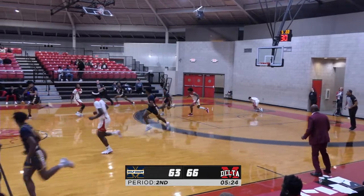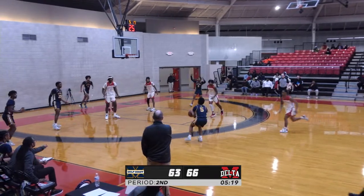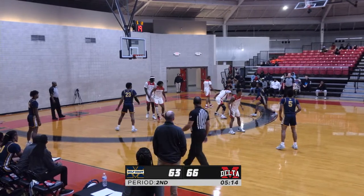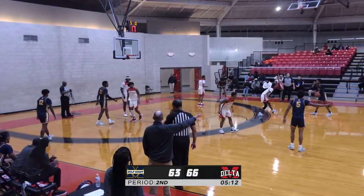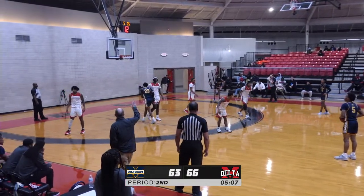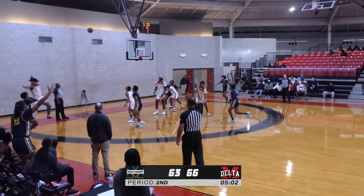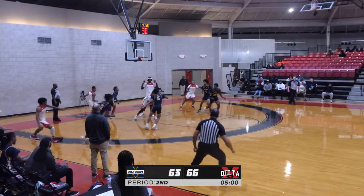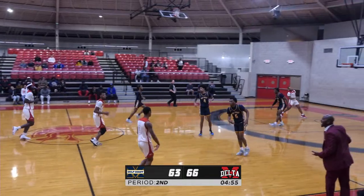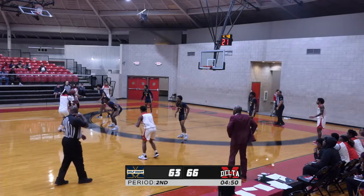Doesn't fall, rebounded by Mississippi Gulf Coast, and a pass up down the court. They work it around and get an open 3. I think that was tipped there by the Trojans. Didn't have the best look at it, but what I really should be doing is looking at my tighter feed. I can easily see these things. 3-point shot from the corner, not going to fall. Rebounded by Mississippi Delta, and Mississippi Delta taking their time now with a small lead.